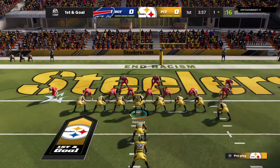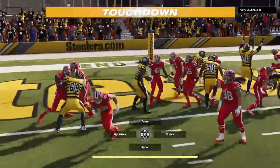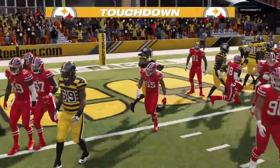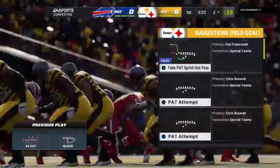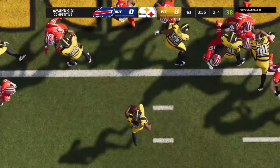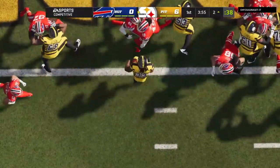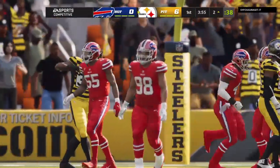1st and goal at the 1. Edmonds is into the end zone for a Steeler touchdown. Everybody in the stadium knew what they were going to do right there, CD. 3 tight ends on the field, all that extra bulk, and they run it in. And you saw where that one went, right? You run it over your best blocker. I can just see the head coach right now: I want to run this one over the big boy. And they got it done.